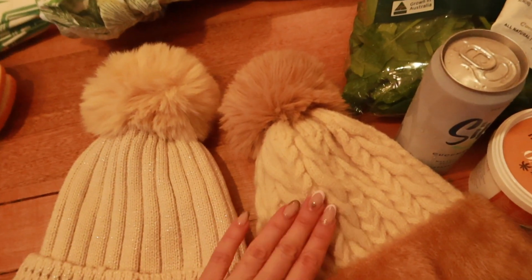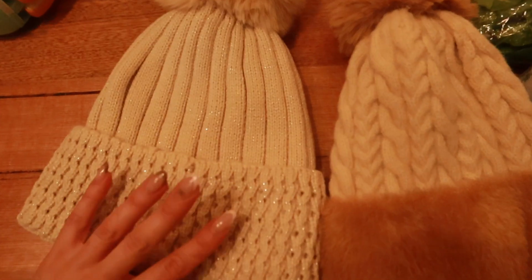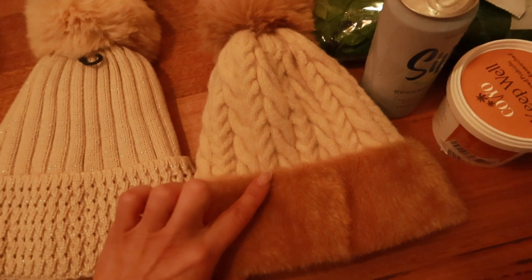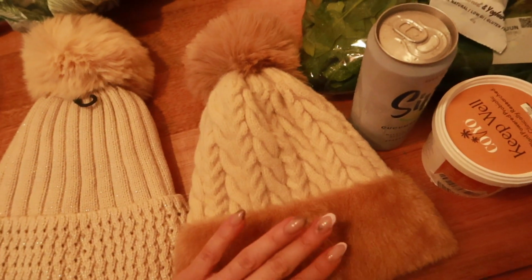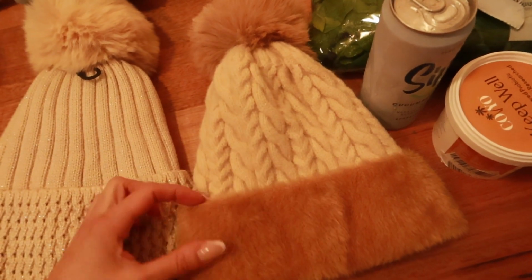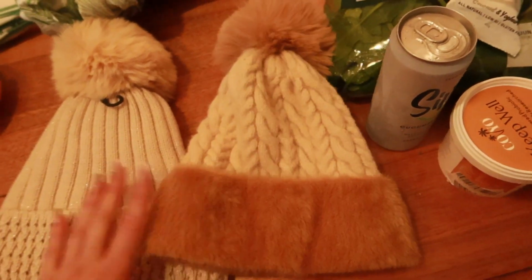Plus, I loved the different sort of cable knit designs. Well, this one's a cable, this is probably just more of a ribbed. These have little sparkles in there and they're not too overwhelming. It's just kind of hinted, and I just loved the border of this one. I have to admit though, I probably would have rathered the colours reversed, like the white for the furry part and then the brown throughout the middle, but one can't have everything, can they?